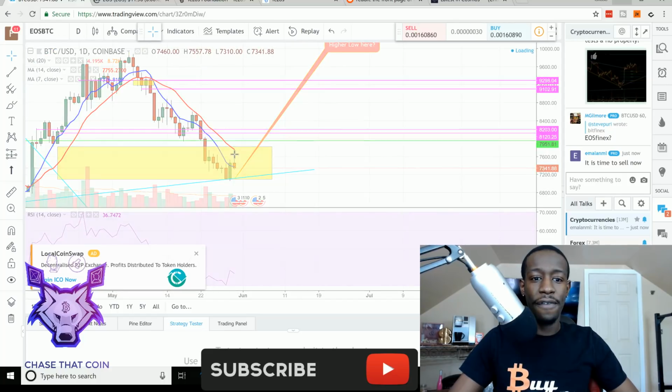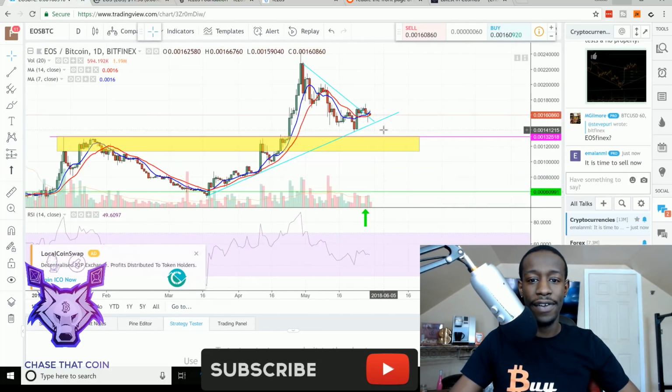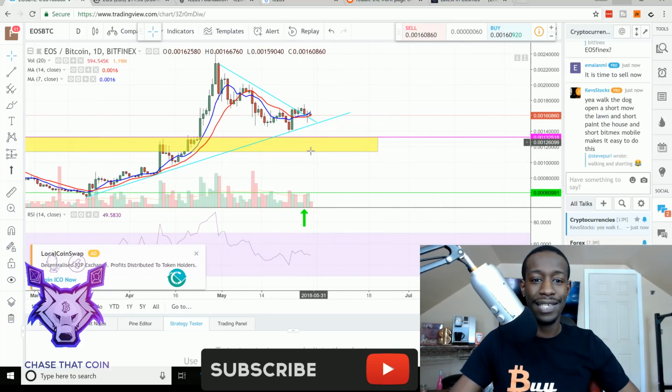I gave out a few calls for this in the Telegram group. Again, I highlighted the area which I thought would be a nice area to possibly pick up some EOS, if that was your thing. This would have been the ideal area down here in the highlighted zone. But we also have another area where you could have picked some up, within this triangle or at the base of this upward trending line.